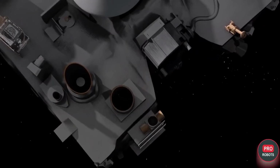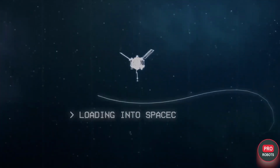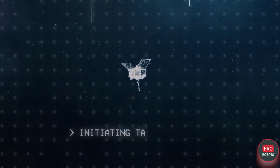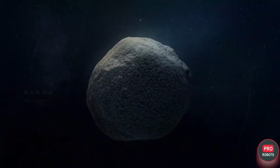Origin Spectral Interpretation Research Identification Security Regolith Explorer, or OSIRIS-REx, is an American automatic interplanetary station designed to deliver soil samples from the Bennu asteroid.